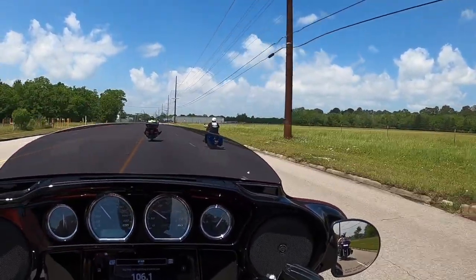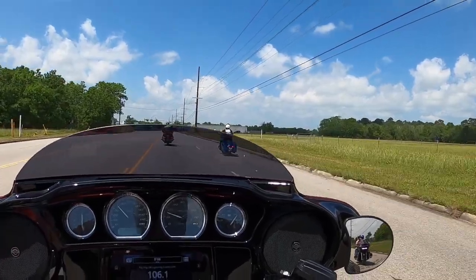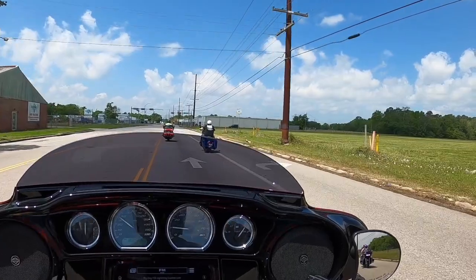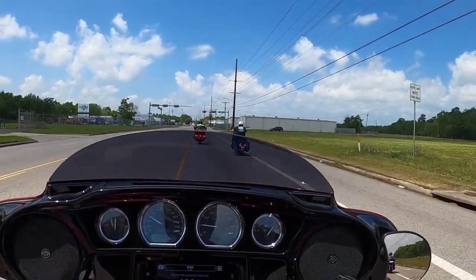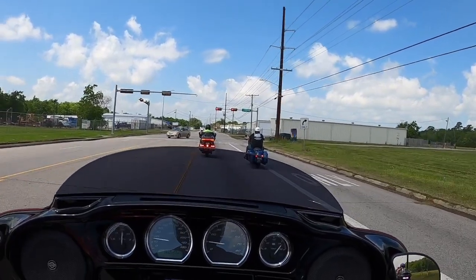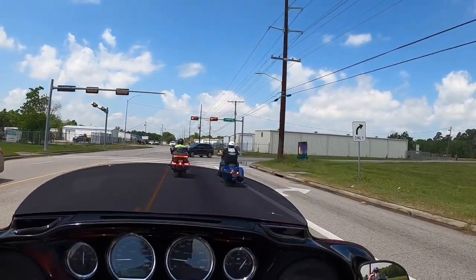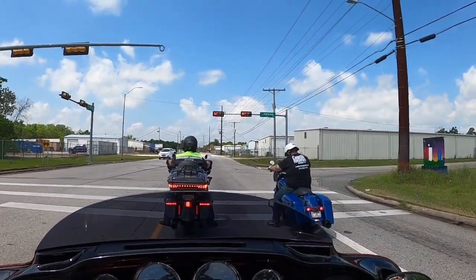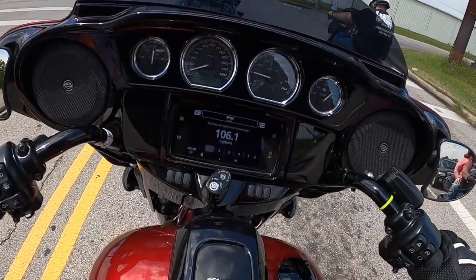I don't know what that one bike's doing in that lane. We're supposed to be in the same lane, riding staggered. There we go, he's getting back over. I'm hoping the lead bike there will get down on it a little bit so I can. Of course, we're in the middle of town, so you can't go too fast. Yeah, I'm liking the Street Glide.